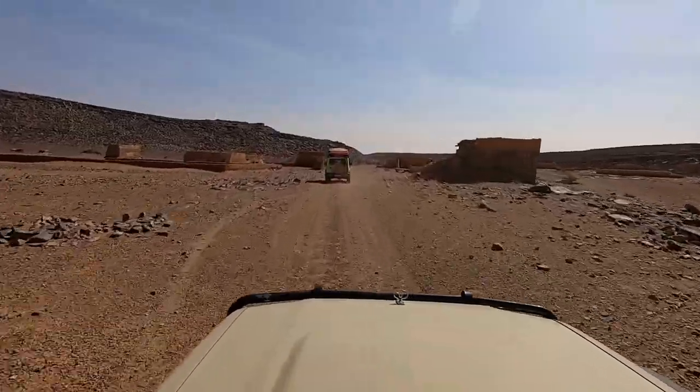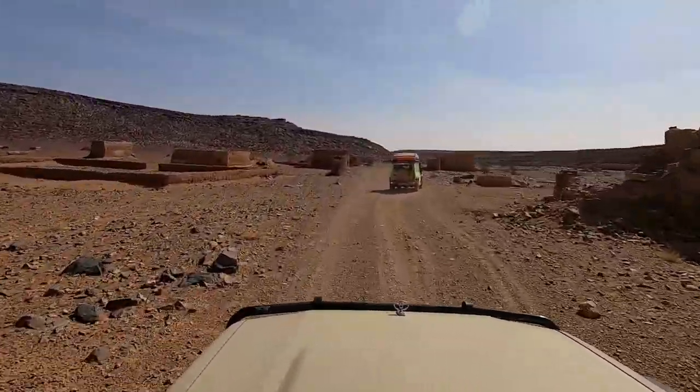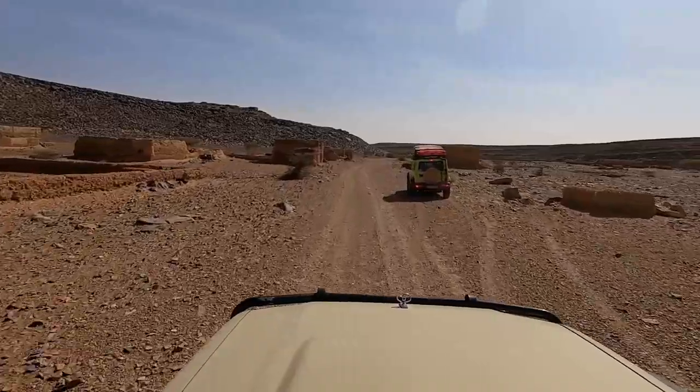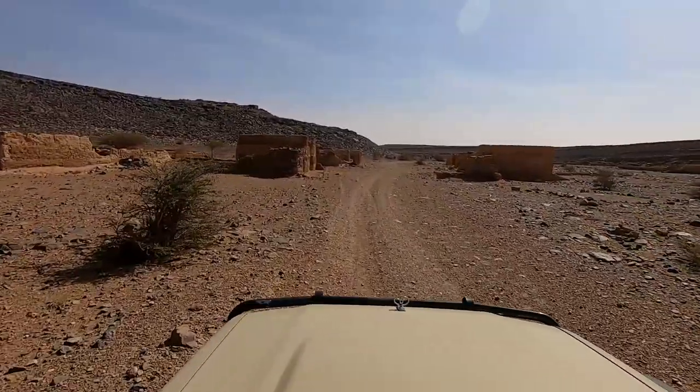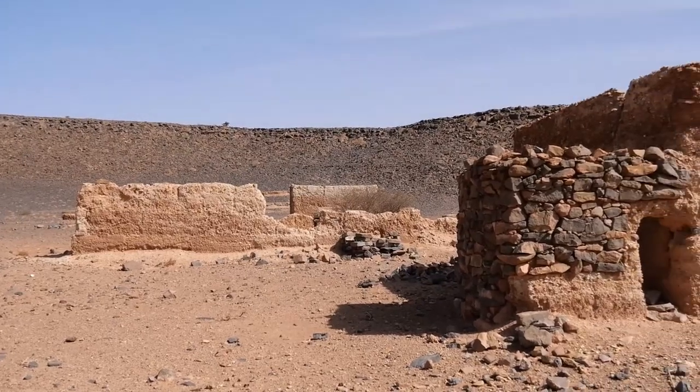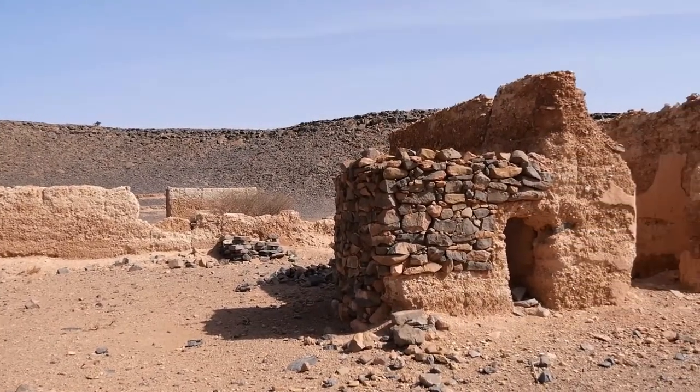This is an old Spanish military settlement from when Morocco and Spain were fighting for independence in about '56.